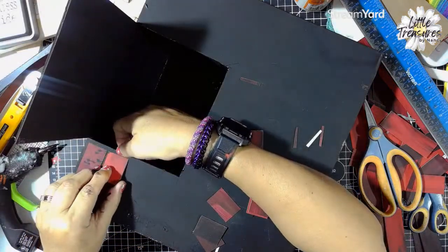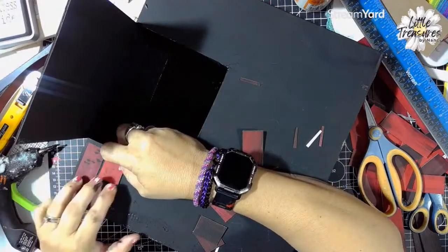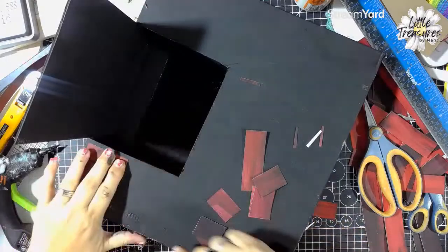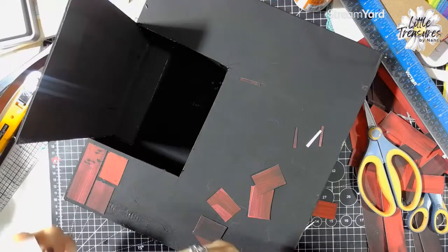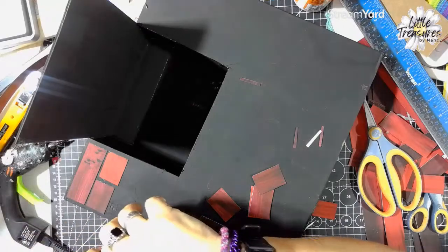And line it up over here. I know it's not even. I think I should have kept the bricks together that were the same size. Oh well, it's brickwork, right? All bricks are not even, right? Especially if they're made by hand.